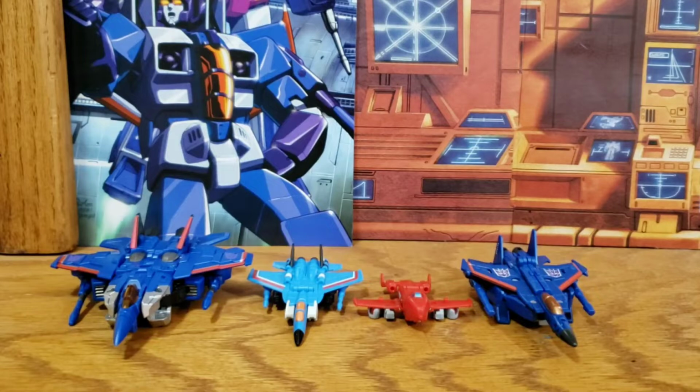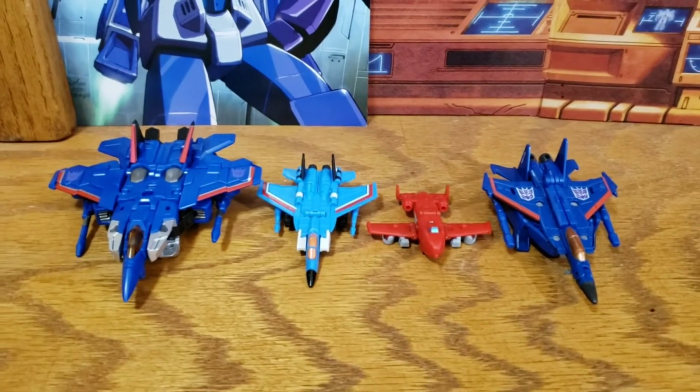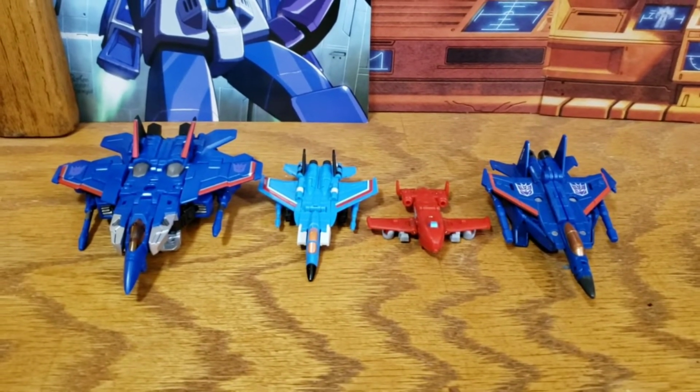And here they are with Iron Factory Thundercracker and Reveal the Shield Thundercracker from a way back.